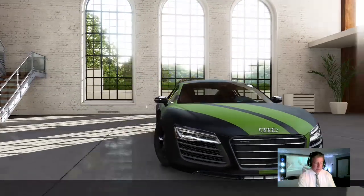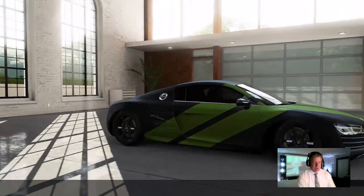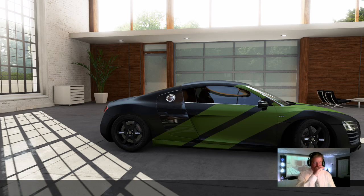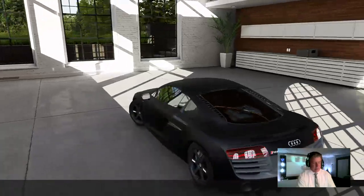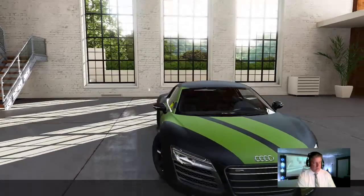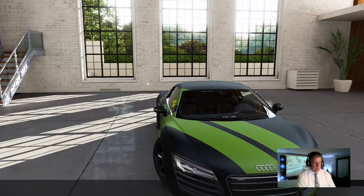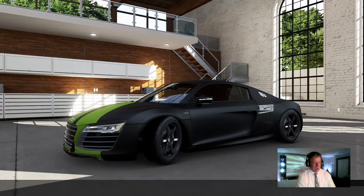Very simple. This is like the other one. This didn't take much time to design, but it's unique. It's different. There could be other elements of branding added if the end user requested that. But as far as a plain wrap, this is a good one. With the color choice there, I think it's really nice. And the flat black as well.